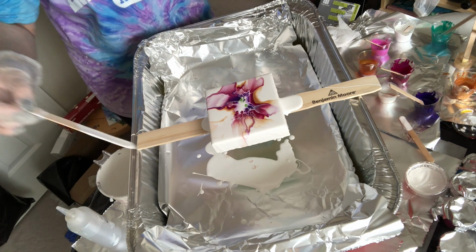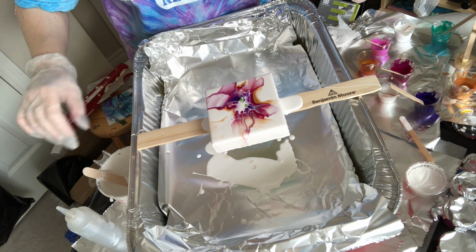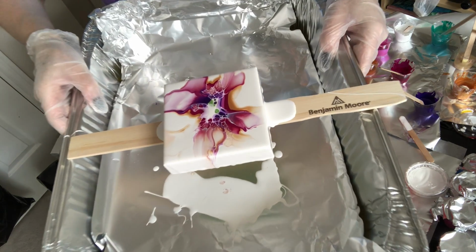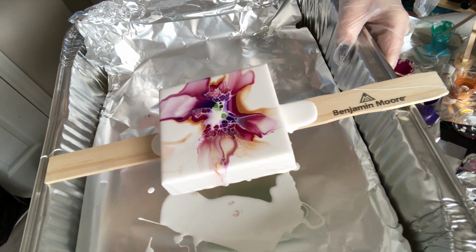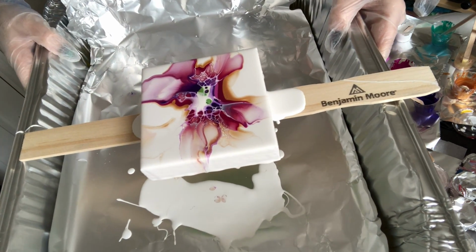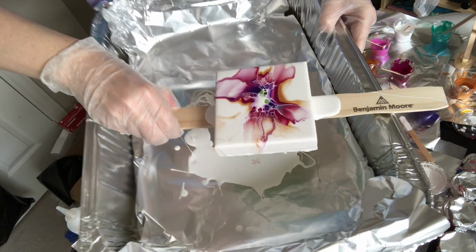Actually, I'm liking the negative space on this one, guys. I don't know if you can see this, but it's actually quite pretty. I'm gonna bring this closer up to you guys so you guys can see. Hopefully not flip it, but let's see. I don't know, what do you guys think? Should I stretch? Woo, guys.